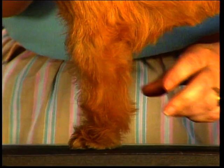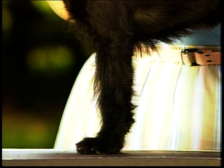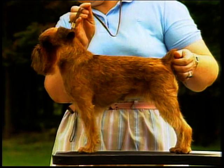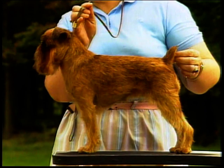These pasterns are weak. These splayed flat feet are faulty, as are long hare feet. The Griffon's body is thick-set and short, with well-sprung ribs and a level, short back. The Brussels Griffon should be square.